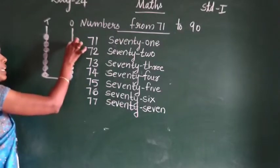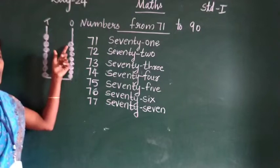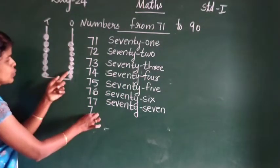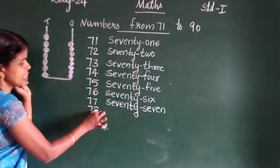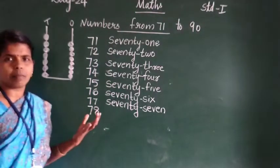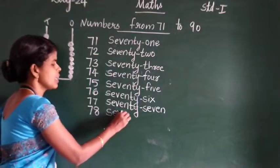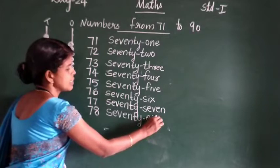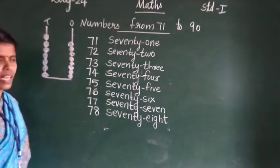Listen. I give one bead in the ones place. Now 7 tens. 1, 2, 3, 4, 5, 6, 7, 8. 8 ones. 7 tens, 8 ones. The number is 78. Number name: S-E-V-E-N-T-Y, E-I-G-H-T. 78.